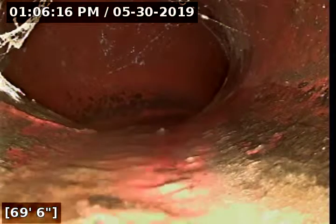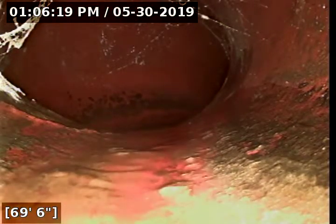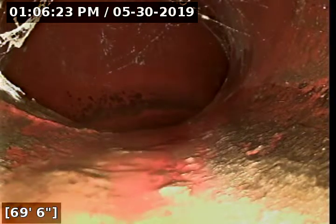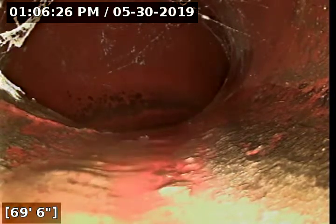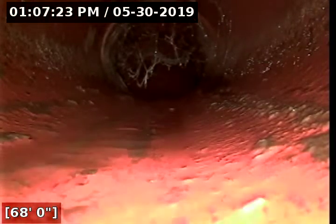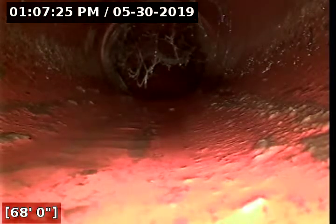And as I pull back, you'll note that there's just a little bit of water on the bottom left-hand side of the screen. Also on the bottom left-hand side of the screen is the distance indicator. Basically it tells us how far in the sewer line we are. So I'll be making my way back towards the home. And I will wait for this water to fully subside before I resume the inspection. The water has run its course and I will be resuming the inspection.